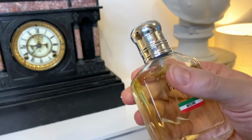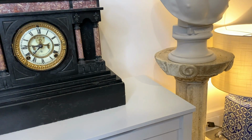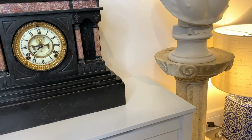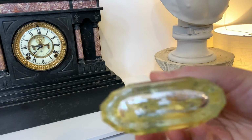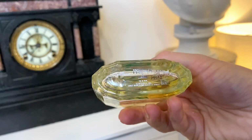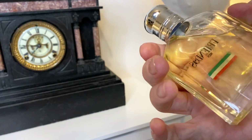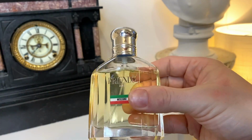I do really like the simple bottle design. The lid, plasticky question mark on the top, that's cute. And yeah, I kind of like that. It looks pretty good. Made in Italy. Don't know if there are any reformulation issues with this fragrance. I would imagine not, but good that it's an Italian fragrance made in Italy.